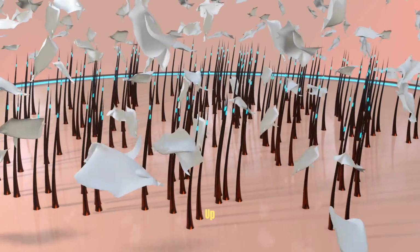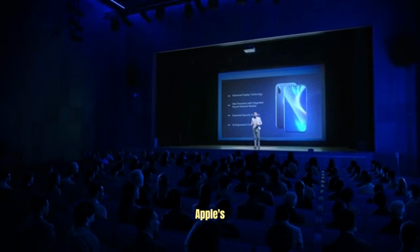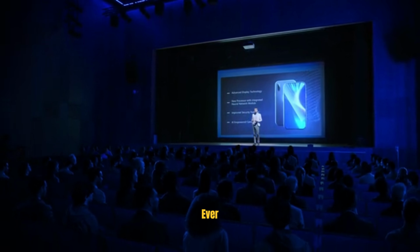Now let's wrap things up with my final thoughts. The iPhone 17 is looking like one of Apple's most ambitious launches ever. Big changes, big power, big hype.